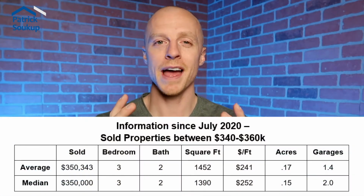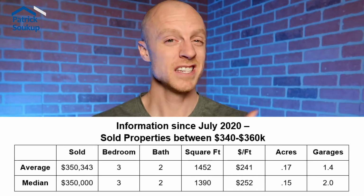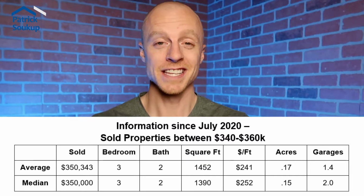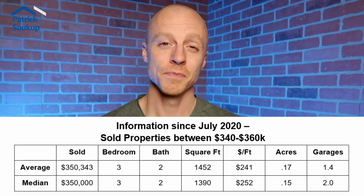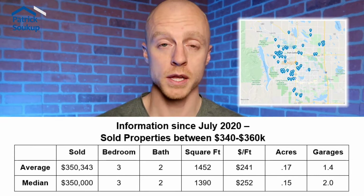But what does that house look like? What are some of its statistics, dynamics? Well, you can buy a house that's about 1,390 to 1,450 square feet, has a 1.5 to 2 car garage, and is a 3-bedroom, 2-bathroom. That's going to get you in that price point of about $350,000. But again, you are going to be on the outer edges, outskirts of Fort Collins.